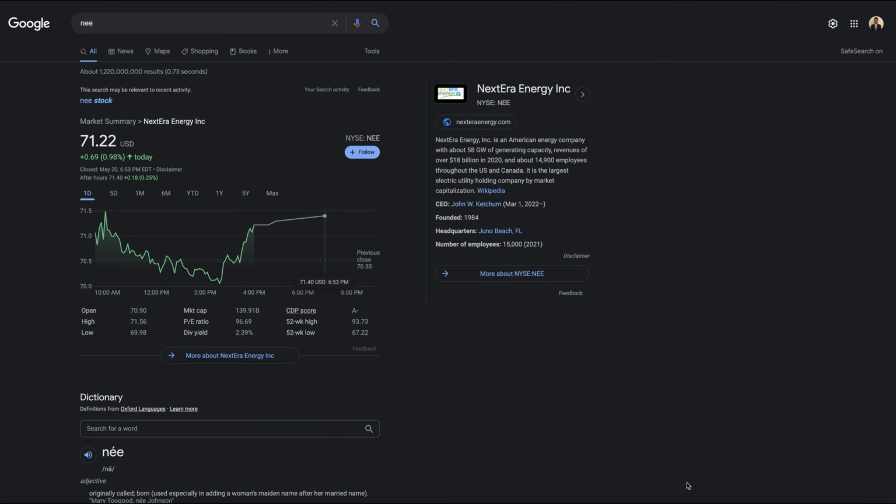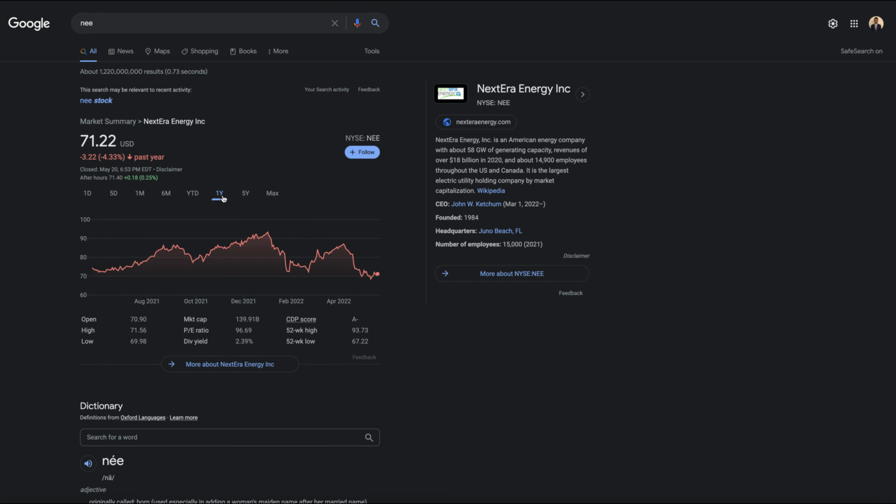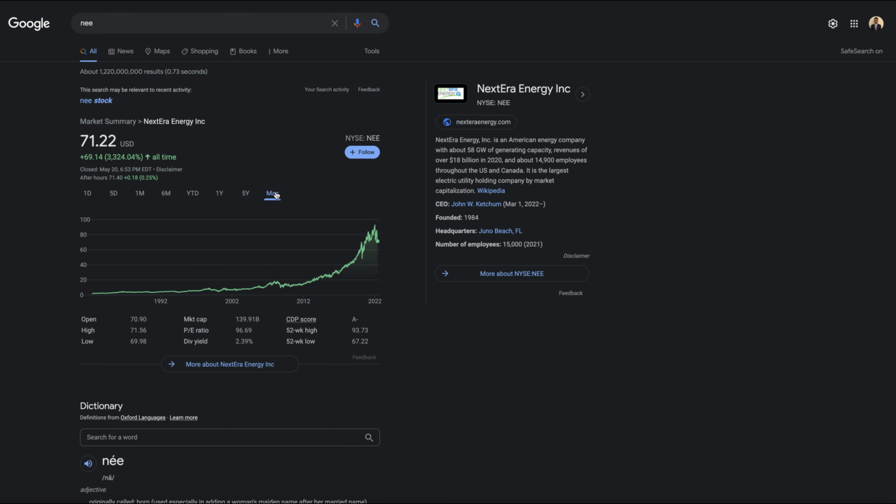The next stock we have is NextEra Energy, which is currently trading under ticker NEE, at 71.22. It does pay a nice dividend of 2.39%. The PE ratio is high, 96.69. Market cap is 139 billion. It is down 4.33% year to date. The 5-year chart shows it's up 102%. The max chart is showing it's up 3,332%.